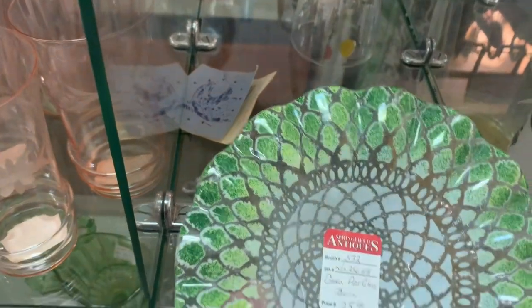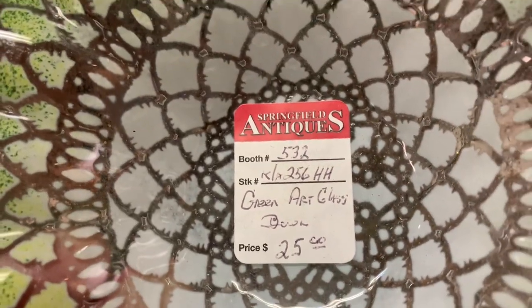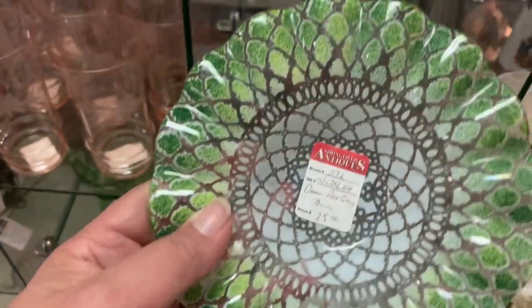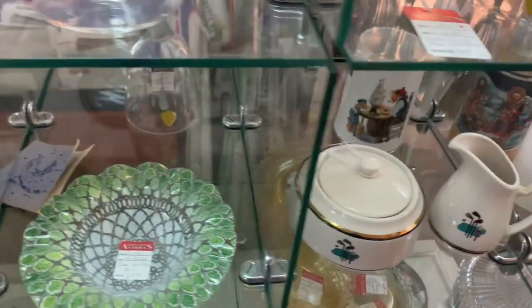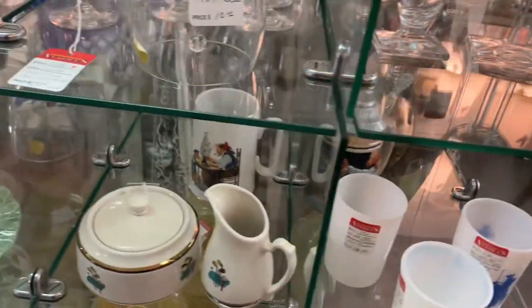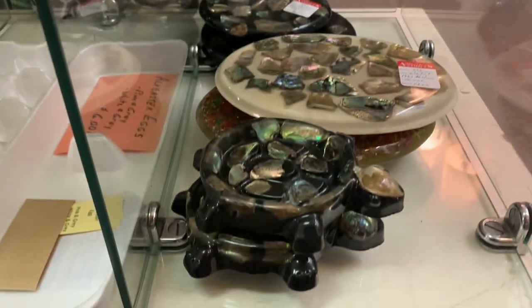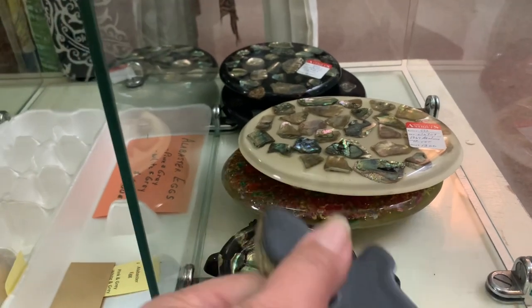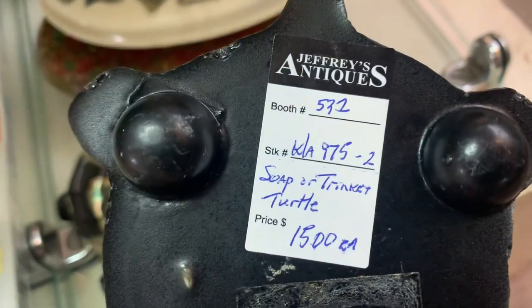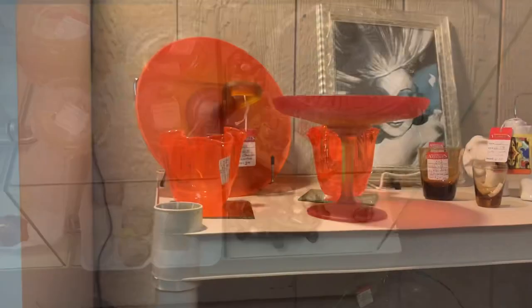Speaking of keeping for yourself, I love this bowl. If I could go back, I would go back and get myself this bowl. Isn't it beautiful? Love it. It's even prettier when I watch it back on video. Here's some nifty turtles. Looks like they have the acrylic and little pieces of shell on there. But at $15 a piece, not much room there for those.